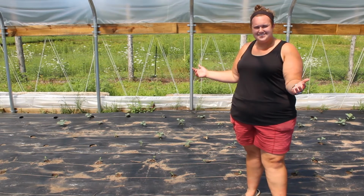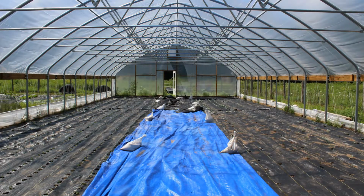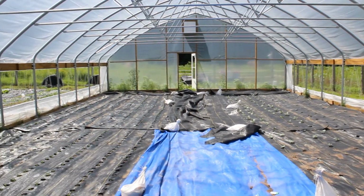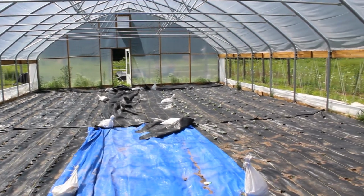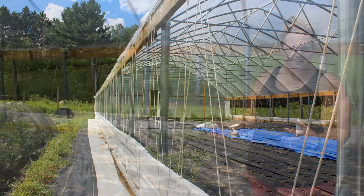Today we're out here in the high tunnel and just kind of want to explain a little bit about what this structure is and how we got it here. So we built this structure in the fall of 2019 with help from grant funds through the NRCS, which is the Natural Resource Conservation Service. They have a program called EQIP, and through that program in particular, they help farmers address resource concerns.